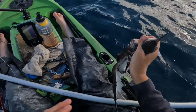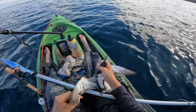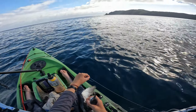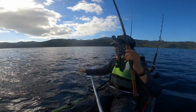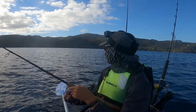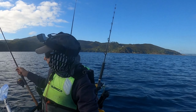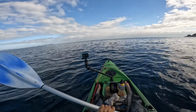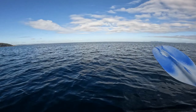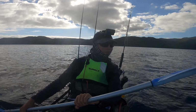We're nearly there, buddy. Oh, he's got sharp claws. Come on, I think you're nearly there. There you go, buddy. Oh, that was not ideal. Bugger. At least he's free now. That was annoying. Trying to catch fish, not birds. Okay, let's go back to fishing.